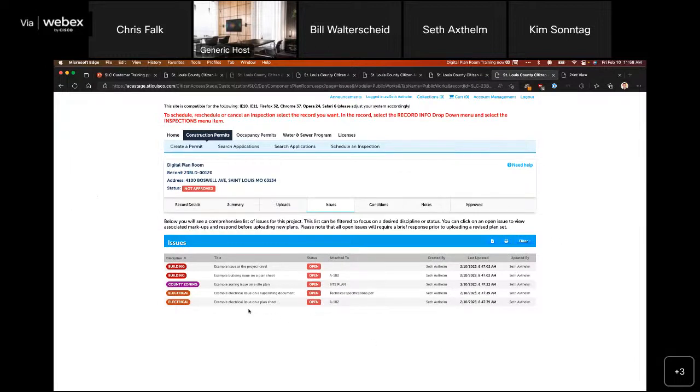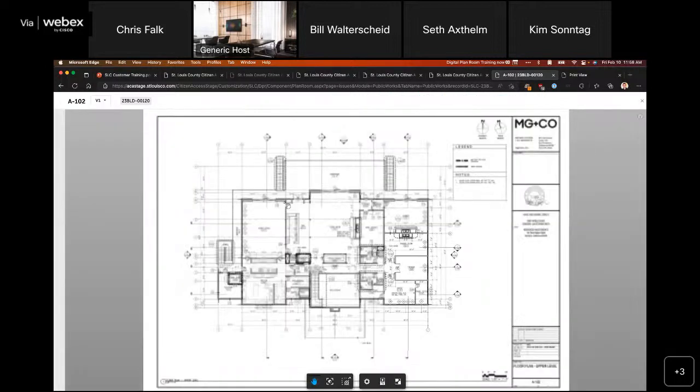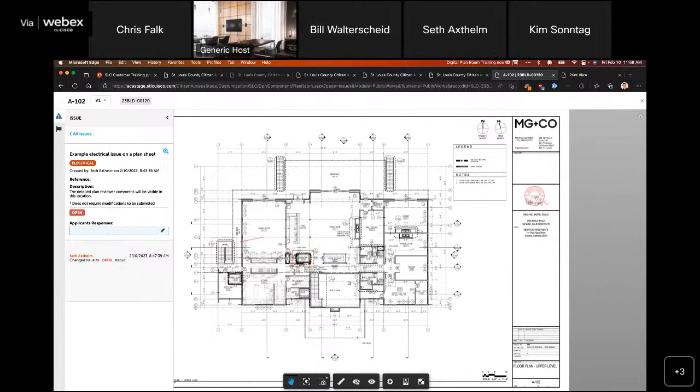All right, so let's take a look. I'm going to start at the bottom and work my way up, actually. So I'm going to click on the first issue. When I click on an issue, it's going to open up what that issue is attached to. The issue details are going to open up in a panel on the left-hand side here. And if there's any associated markups, those markups are going to come in the foreground. It's kind of hard to see until we zoom in here a little bit, but any other markups on the page are going to go to the background.